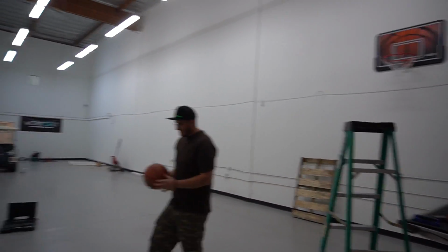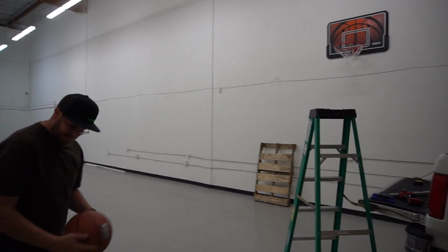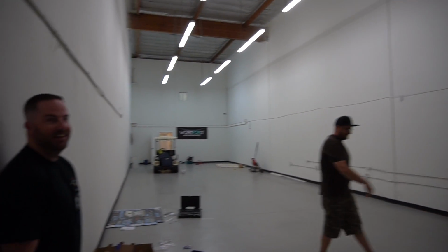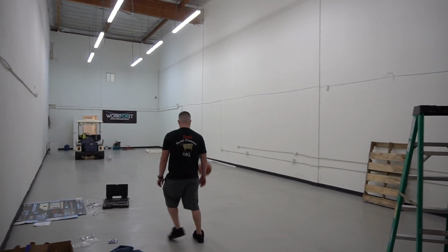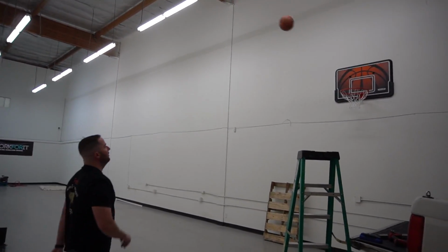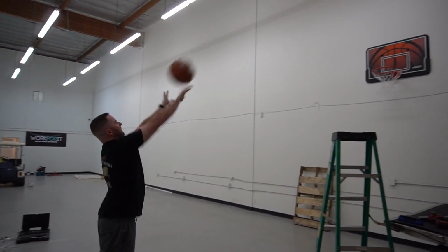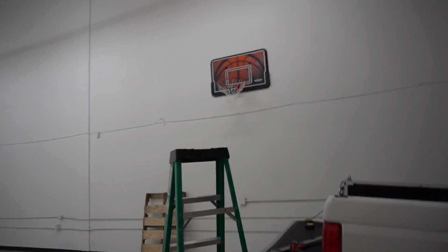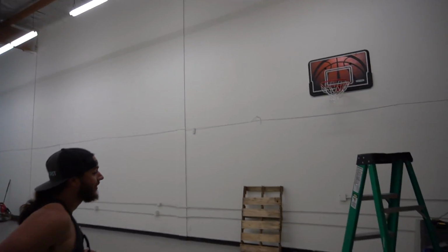All right, Chris's first shot. Really? Come on, buddy. In the hoop. In the hoop. Nothing but net. All right, Ryan's first shot. Let's see if I can't screw this one up. Everybody's gonna make fun of me. Nope. That's probably better than my first shot. Yeah, we'll see it. Hey! Your turn, buddy. Is this regulation height? It's 10 feet. Allegedly, that's tall.